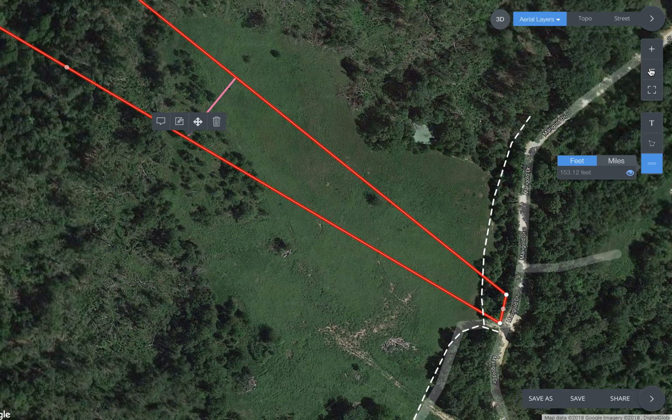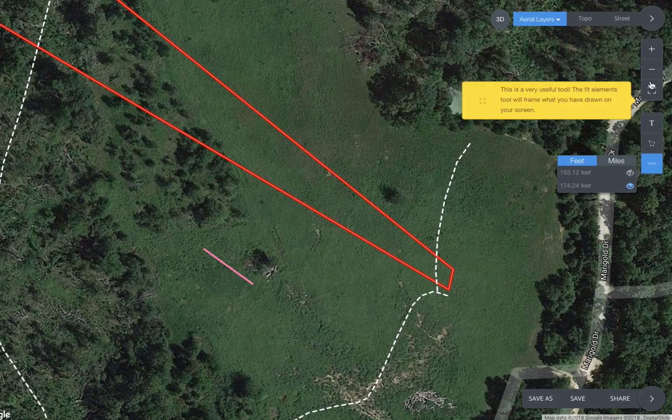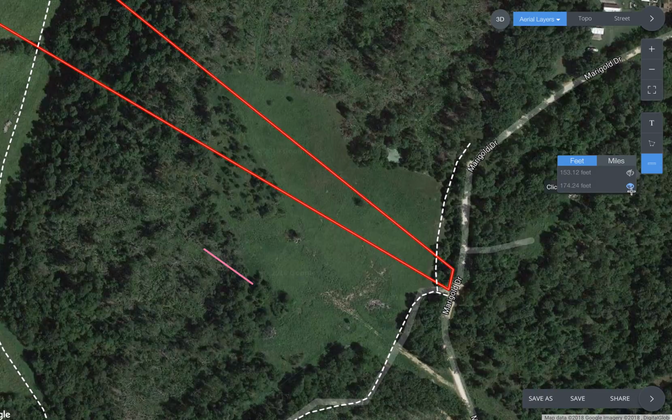Whoops. Okay, so you can build in this upper meadow. What am I doing here? Okay, come on. There, excuse me. Okay, so you can build in the upper meadow.